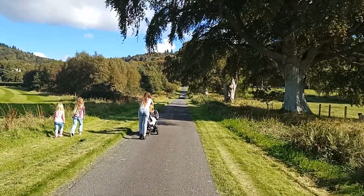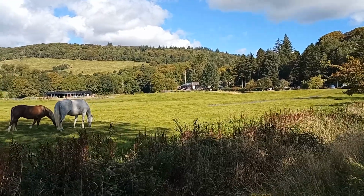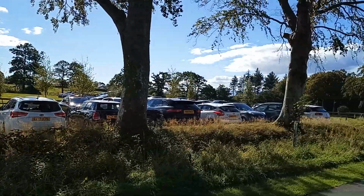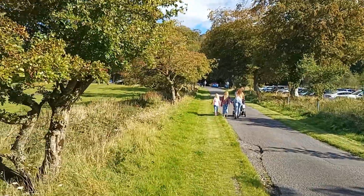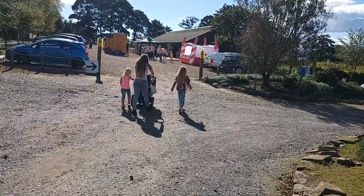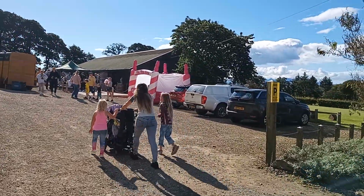Almost there. That's where we're heading, just in the distance there. But the wee village, and behind there will be the castle. And there's a spill-off car park as well. So, plenty of places to park. I believe this is the entrance to the market. Not too sure.